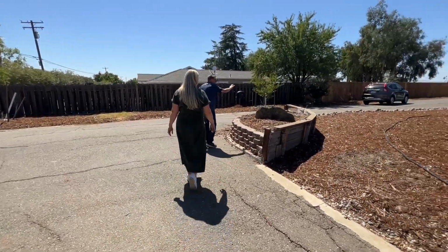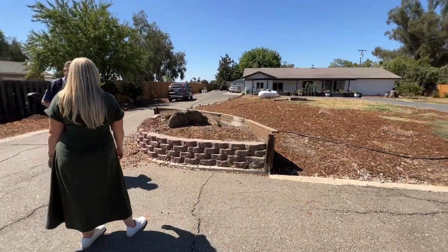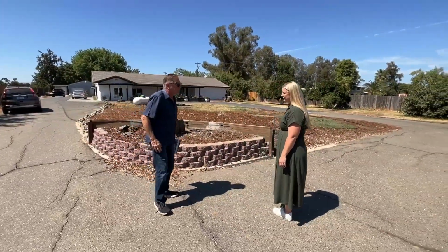And then this is going to be the end of the dry creek bed. Because I love that. And the truth is, in heavy rains, we'll put a drain pipe through it, and water will then go to the street. Well, that's fabulous. That's fantastic.